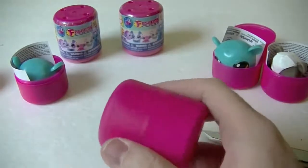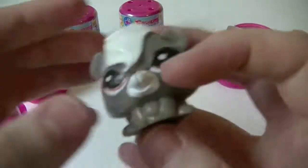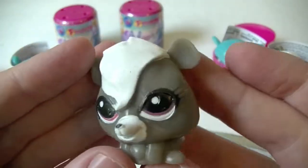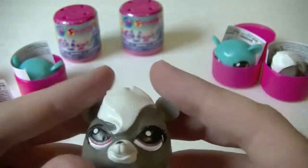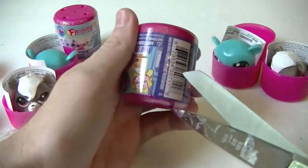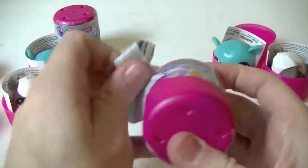Hopefully it's not a double and hopefully it has a good paint job. It's a Pepper! Oh, this Pepper's paint job is a lot better, actually. Good. Still a little bit on them, but it's not near as bad as the first Pepper. But we got another Pepper. Another Pepper Fashem. Alrighty. Let's see what's in number five.